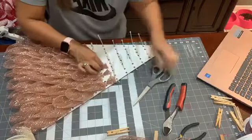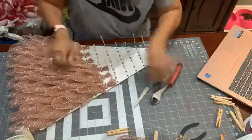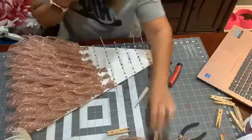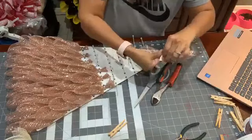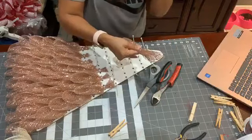This is just regular deco mesh. A very thin deco mesh. That's why I sealed it, even though you don't see the cut edges with this fold.